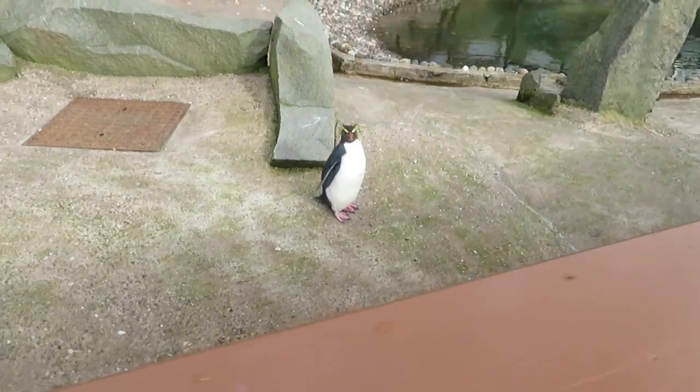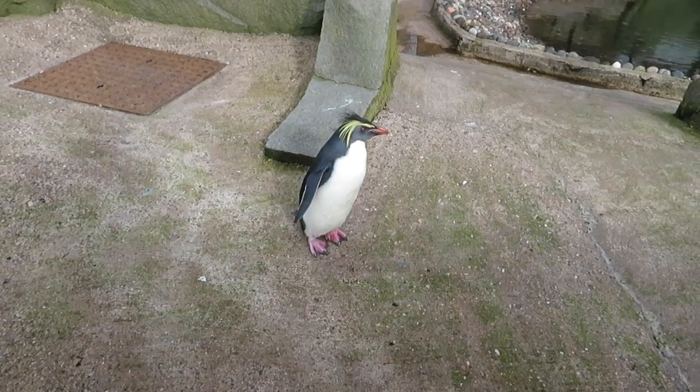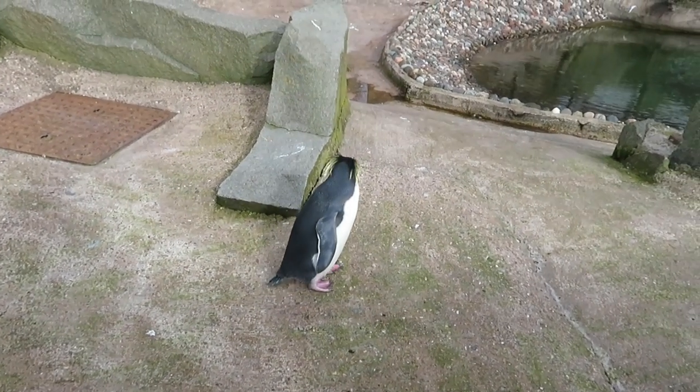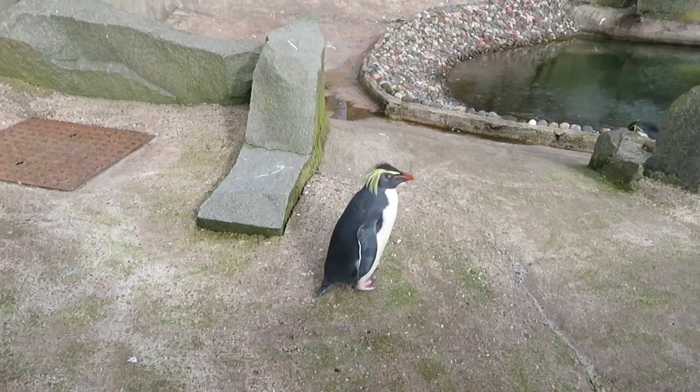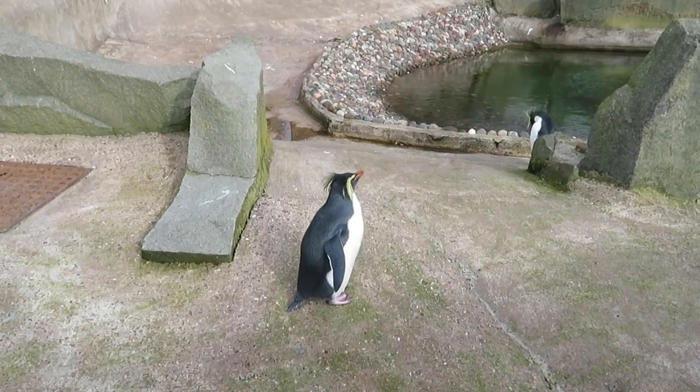Quick break from the king penguins here. These are the rock hoppers. Aren't they just brilliant? Look at those wee grumpy faces. You walking away from me? How rude's that? I was just saying how cool you looked. No, having none of it?